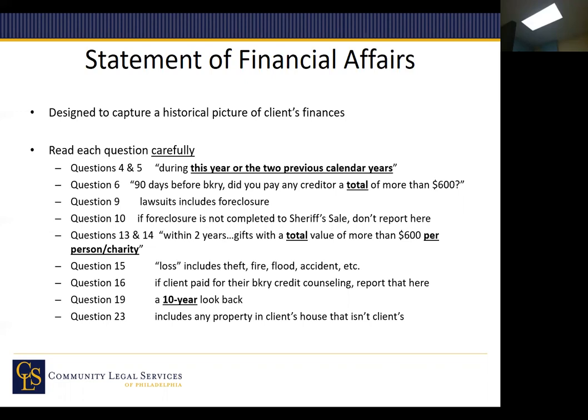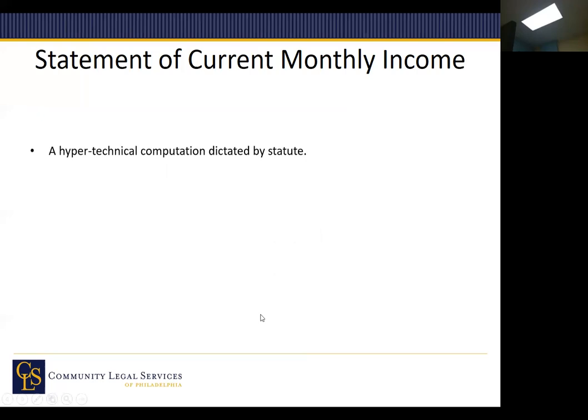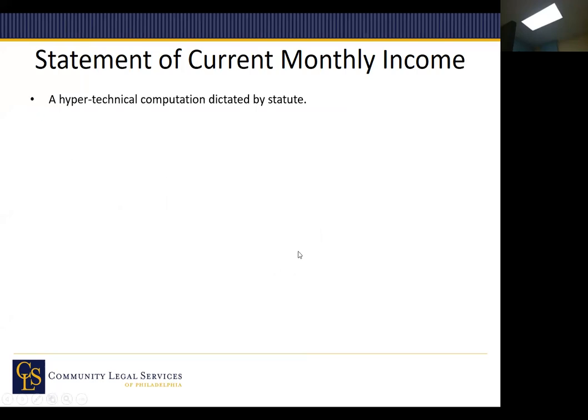So ideally, you want question 23 to be a pretty clear notice of, hey, there is stuff in the house that doesn't belong to the debtor because we listed it right here. And it doesn't have to be a line item. It's not reiterating Schedule AB. It's just meant to capture what's out there. Okay.